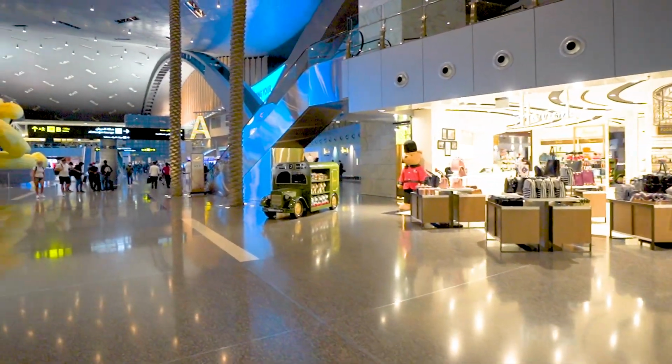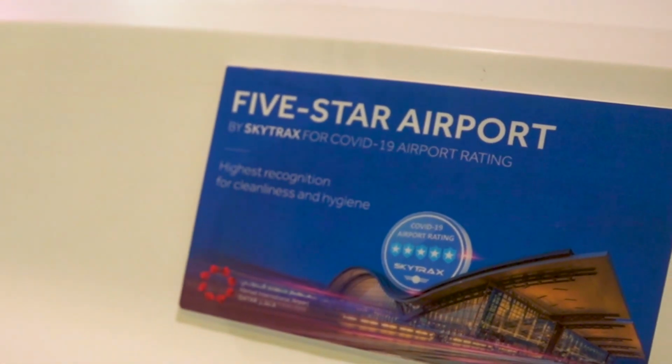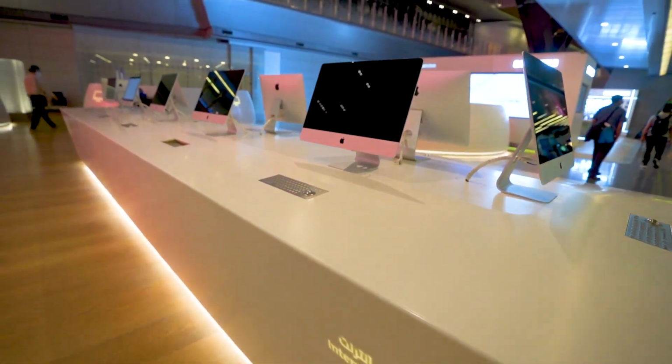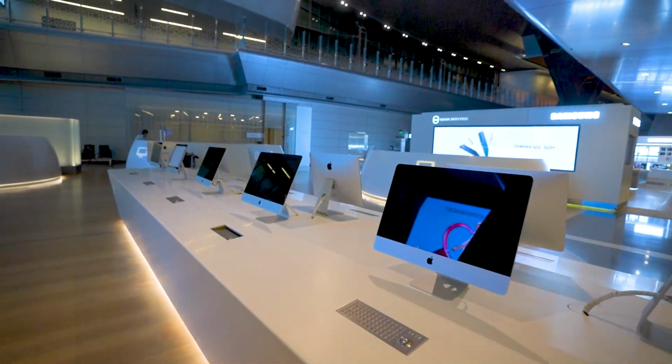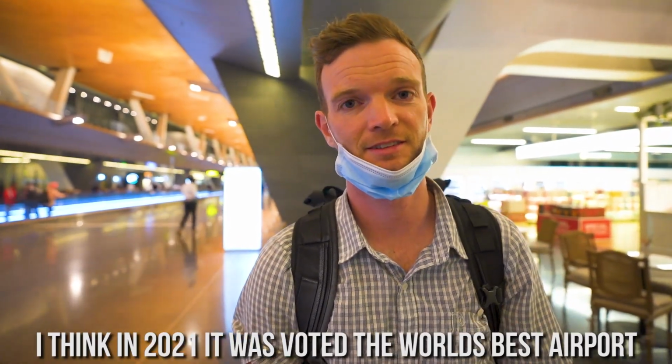This airport is probably the nicest airport I've ever seen. They market it as a 5-star airport, and they have lines of IMAX that you can just get on whenever you want, and all these cool sculptures. It's a pretty nice airport, I'll say that. I think in 2021 it was voted the world's best airport. I would vote it the world's best airport. Yeah. It's super, super nice.